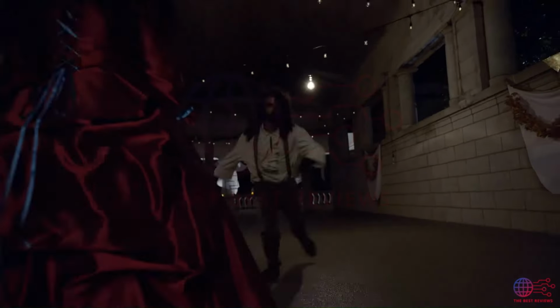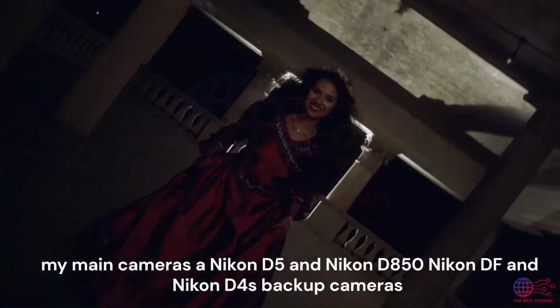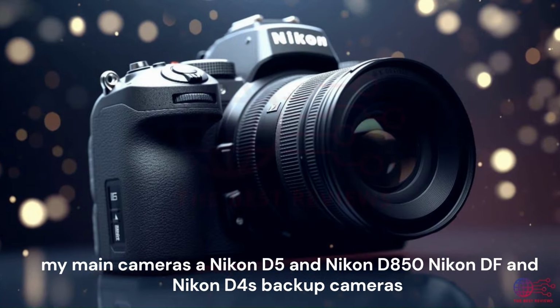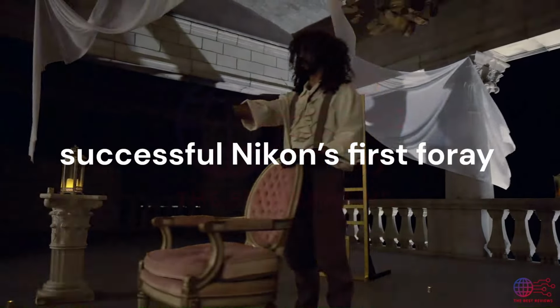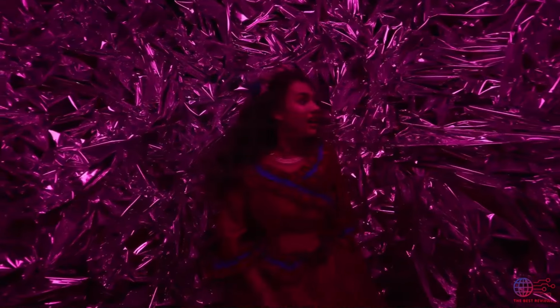I bought the Nikon Z6 back at the beginning of 2019, to go alongside my main cameras, a Nikon D5 and Nikon D850. I also had a Nikon Df and Nikon D4S as backup cameras, the D4S since being sold on when the Z6 was released. I was so intrigued to see how successful Nikon's first foray into the mirrorless market had been. My D4S was without a doubt more than well used by this point, and rather than buy another D850, I decided to try the Nikon Z6 and use it as my main backup camera on professional jobs. In time, I've ended up using it as more than just a backup though.